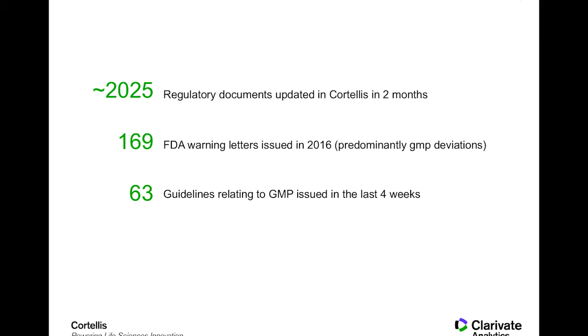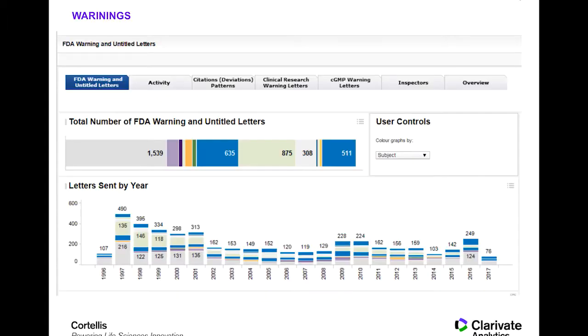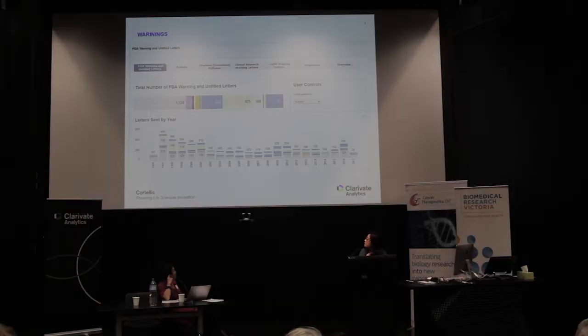So this is just an analysis around some of the warning letters that have been issued from the FDA over time. Last year it was 249 warning letters and untitled letters, and there's actually been a change. Some of the earlier warning letters were more around advertising, so problems with mislabeling and misadvertising your drugs. As new guidelines or laws have come out to prevent that, what we see more now is around GMP, so if you fail to maintain the quality expectations.